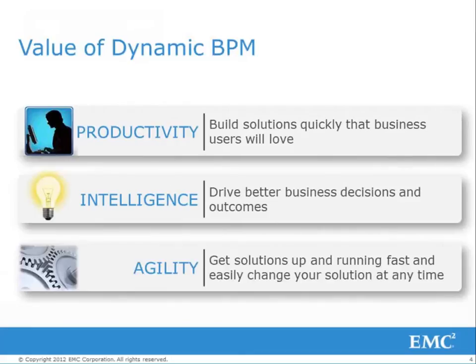So let's talk about the value of dynamic BPM. What we see here is basically what we call the three main priorities, or three main vectors, of productivity. The first being we want to build solutions that business users will love, that are easy to use, that are easy to keep them productive.